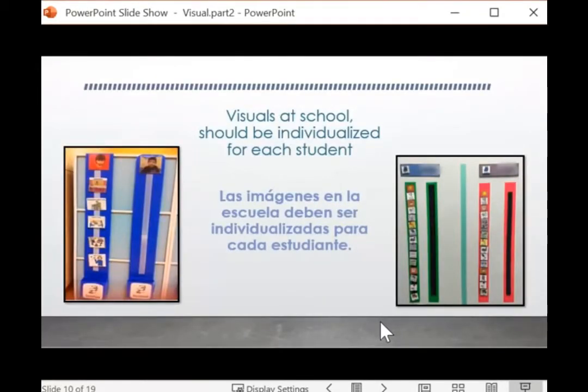Okay, so those of you who are active in your child's education, and that should be everyone, visuals at school should be individualized for each student, right? And these are just little examples of what visual schedules can look like. I wanted to put this in the PowerPoint so that you all can ask the teacher to send me a picture of their visual schedule if you haven't had a chance to go to the classroom to see it. And if you do go to the classroom and you notice that everyone's visual schedule looks the same, then you need to have a little chat with the teacher and ask her if she needs some support around how to use individualized visual schedules.